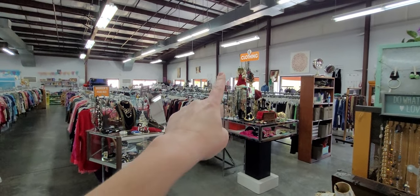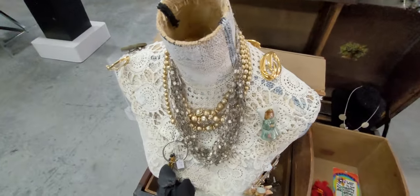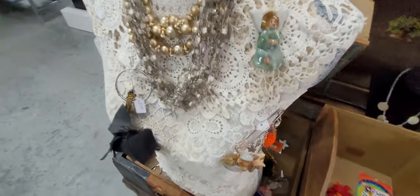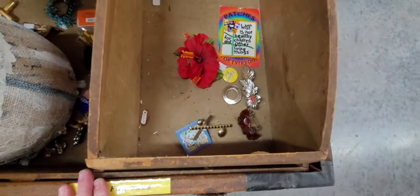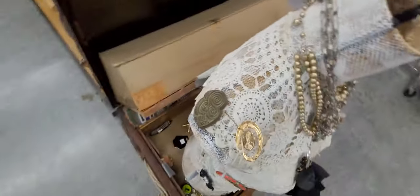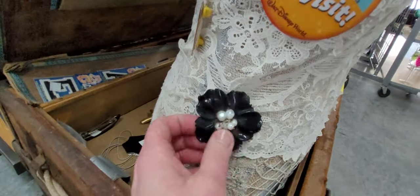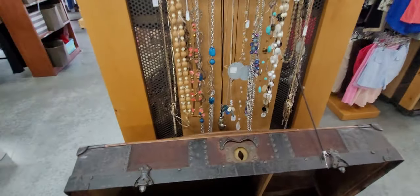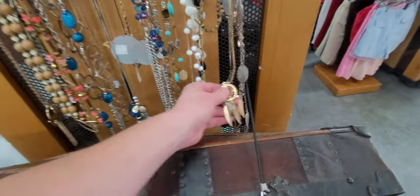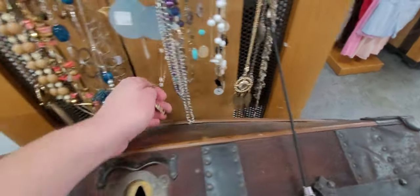I've spotted more purses hanging up way over there. They don't usually have them hanging up that far over, but they do today. So we're gonna check that out also. I've been in here before where these brooches filled this whole mannequin. Not so many today. This is the same store that I found the tooth necklace on a few weeks ago. So y'all saw that video. I kept that piece.